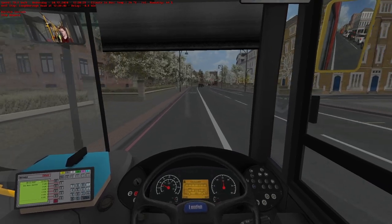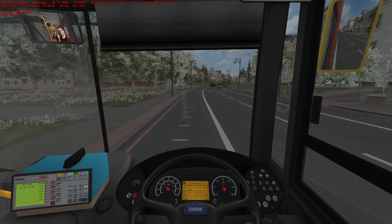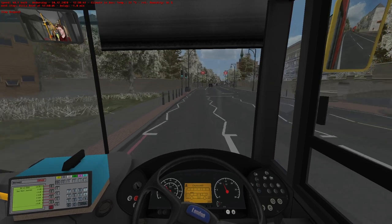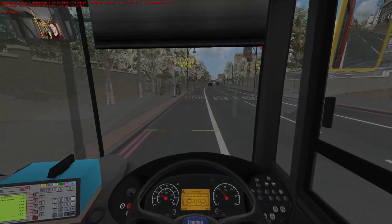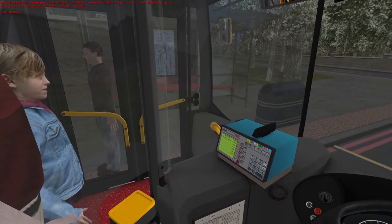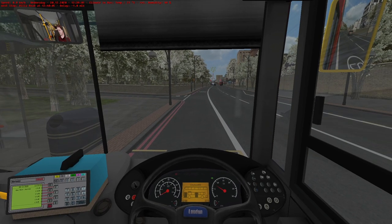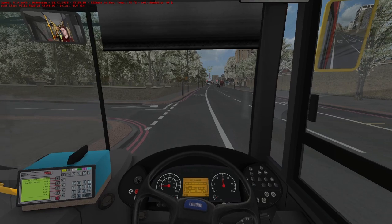Now, I don't know if you've noticed as well, but the performance seems to be a lot better than what it is. I do believe that in the update where we got this Enviro400 with a ZF, they've also modified some of the AI buses so that they're less resource demanding. You press spacebar again. Oh, dear me. Twiddle you round. There we go. And of course, when the buses are less demanding, it means that we get a nicer journey, doesn't it?